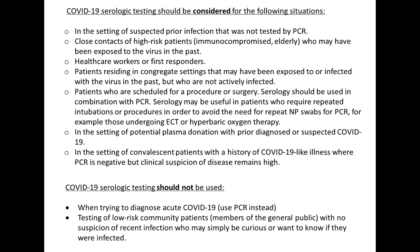Patients residing in congregate settings that may have been exposed to or infected with the virus in the past, but who are not actively infected with the virus. These are settings where you're seeing outbreaks, like nursing home facilities, like jails, where there's potentially a high concentration of infected individuals. Potentially patients who are scheduled for a procedure or surgery, you may be able to use serology to avoid repeat PCR testing. And then if immunity is something that's correlated with antibody testing. And then in the setting of potential plasma donation for convalescent therapy. I think that this ends up being one of the most straightforward uses of the serology test.